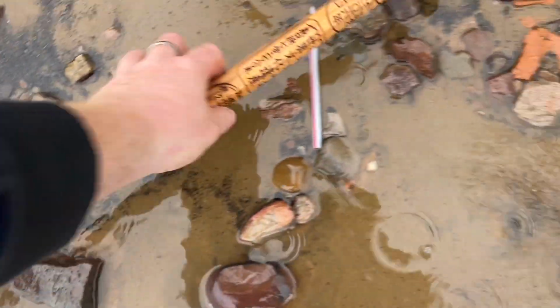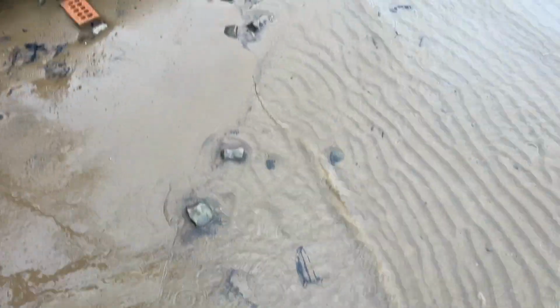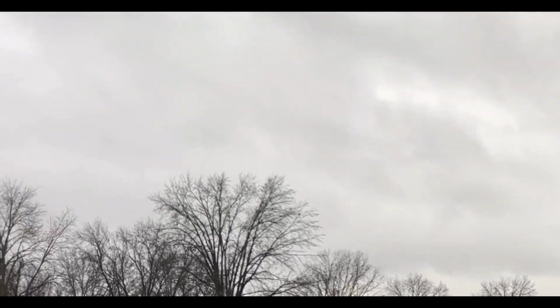Couple pieces of fire rock here. We're gonna keep trudging down, see if we can't find anything else. It's been a pretty good day so far. Just scared about 300 geese off.